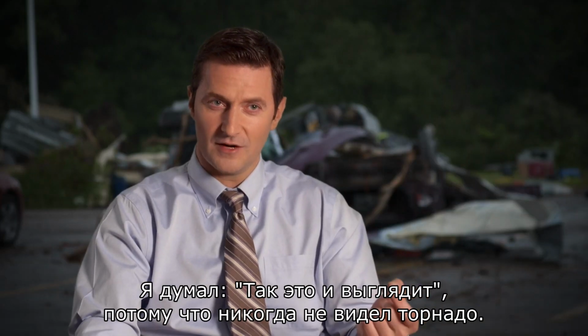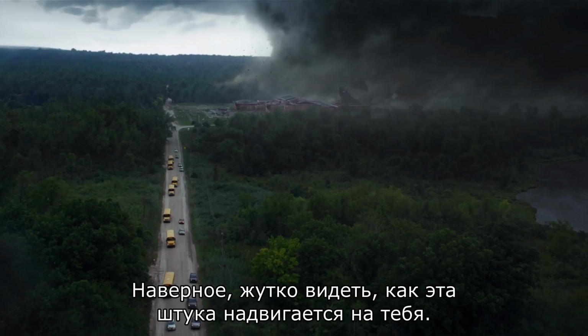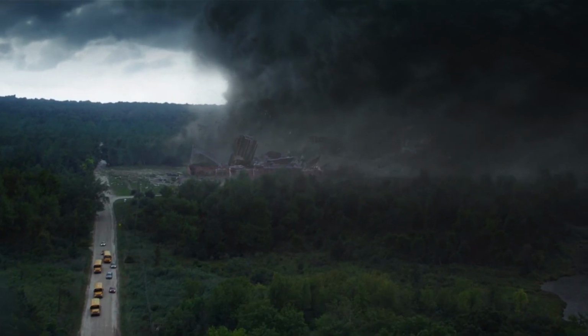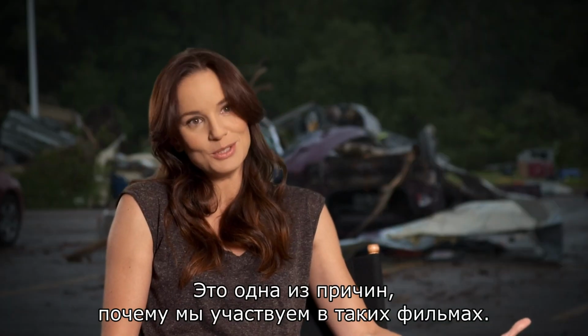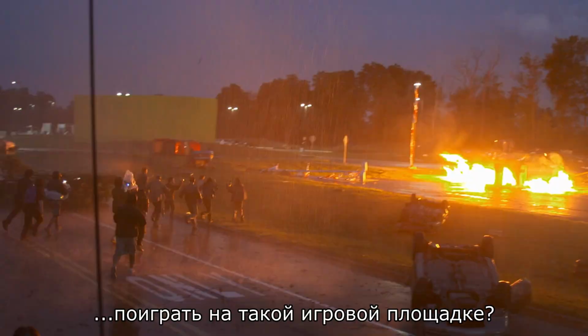I thought this is how it must be, because I've never seen a tornado before, but it must be terrifying seeing this thing come towards you. This is part of why you do a movie like this, because how many times in your life do you get to play in this kind of a playground?